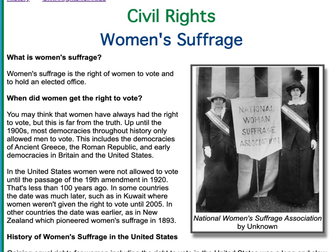Up until the 1900s, most democracies throughout history allowed only men to vote. This includes the democracies of ancient Greece, the Roman Republic, and early democracies in Britain and the United States. In the United States, women were not allowed to vote until the passage of the 19th Amendment in 1920. That's less than 100 years ago.